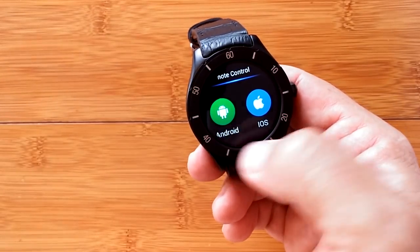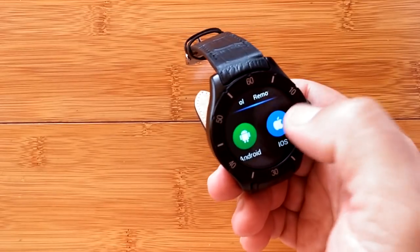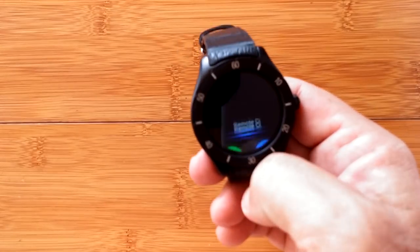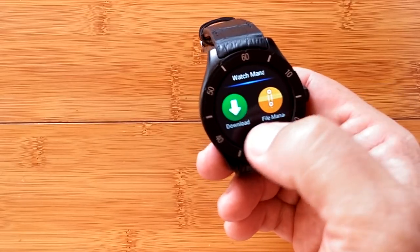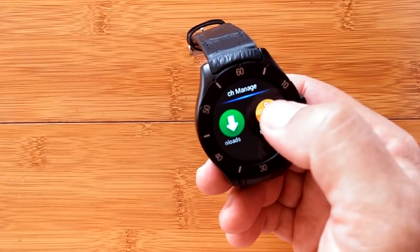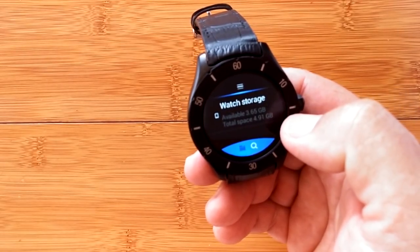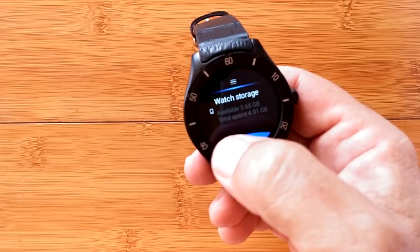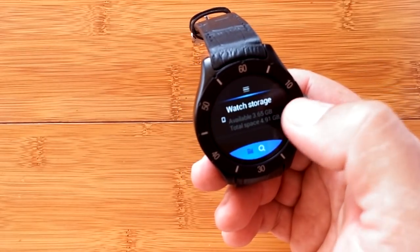Remote control, this is where you set whether you're on Android or iPhone in order to do all of the things that you're going to be doing, like finding your phone and stuff like that. Watch management, this is a download area, and then this is your file manager. I've got it loaded with a bunch of apps, a bunch of watch faces. Out of the total 4.91 gigabytes, I still have 3.68 left.